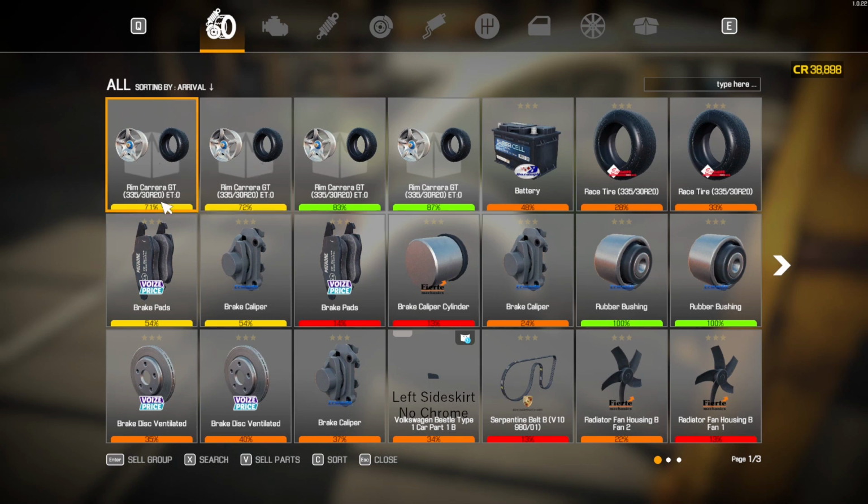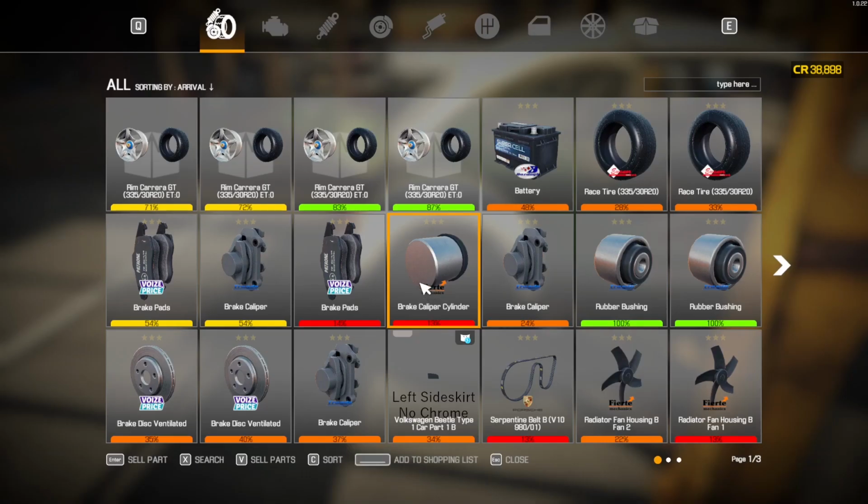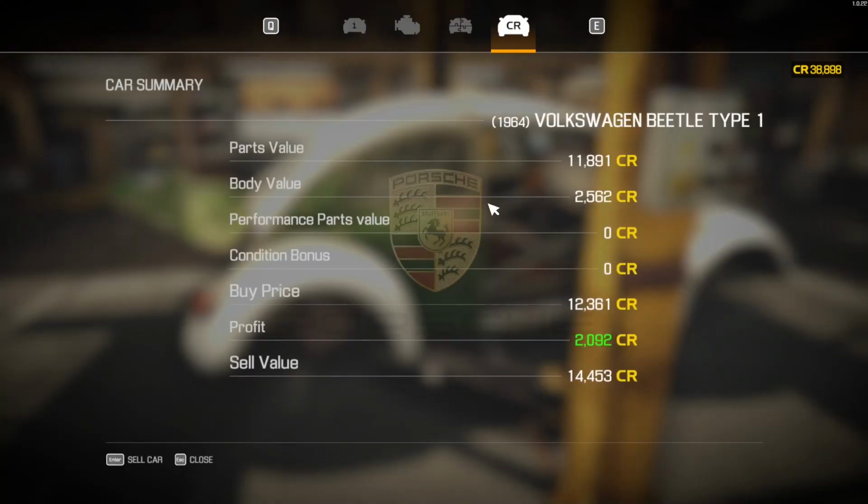Anyway, look at this one, 75%, right? It's a 3020. They're all 3020s. I know it should have smaller ones on the front, but because I'm just going to sell the car, I just want to put wheels on the car, yeah? If I was to try and sell this, right, I'd get 824 credits for it. And this is the method behind the madness of putting stuff back on the car. So if you do the math on this, 2092, if I add 824 to that, I get about 2,900 and something, 2,916 to be precise, right?